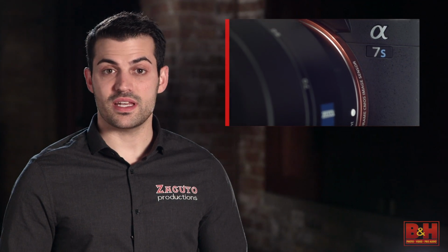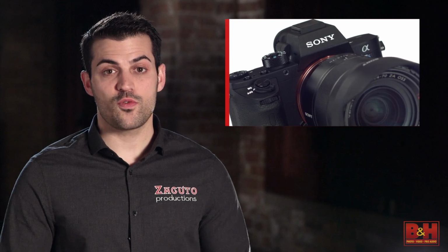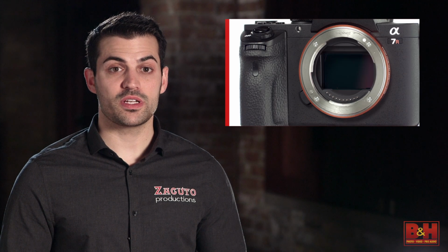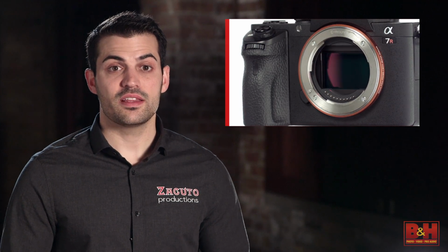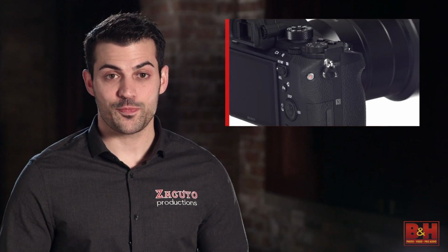Now, while the S2 did not overheat for us during the duration that we used it, we did find that when shooting 4K at 100 megabits per second, the R2 did have a tendency to overheat, even when we were shooting in near freezing temperatures. So if you're hoping to record longer takes in 4K, the R2 may not be the best choice. However, after our testing, Sony did come out with a free firmware update for the R2 that combats this issue.